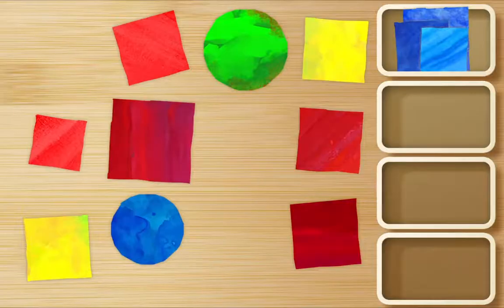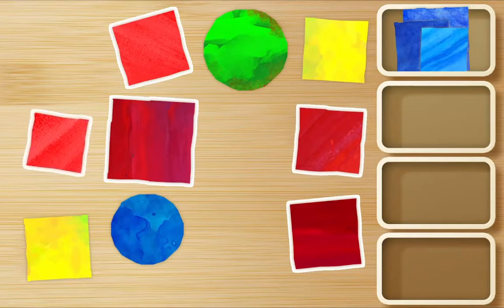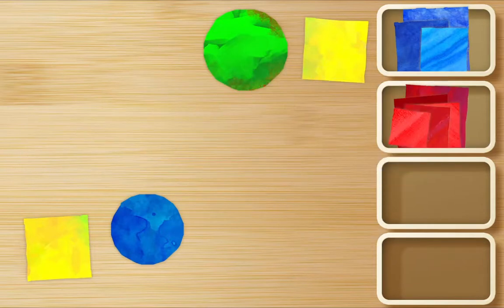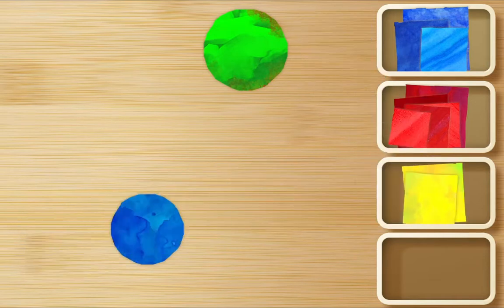Okay. Here. Here's one. Here. Oh, and here. Splendid! Should I look for yellow squares now, Miss Panda? That's a good idea. Okay! Here. And here. Great! And what's left? Two circles.